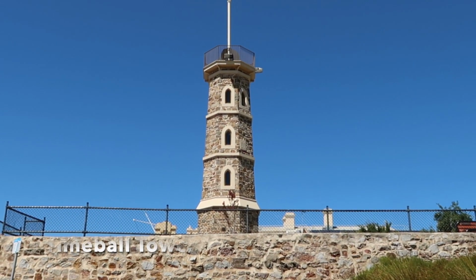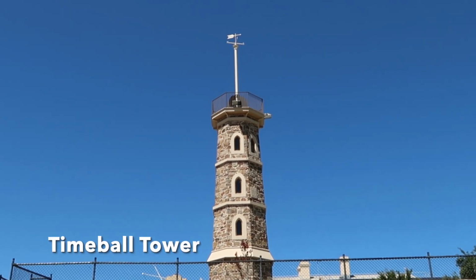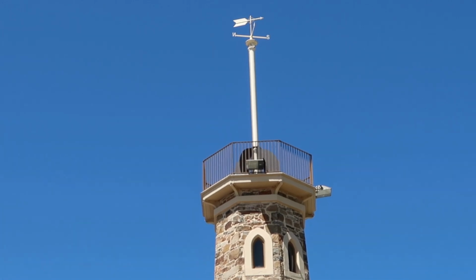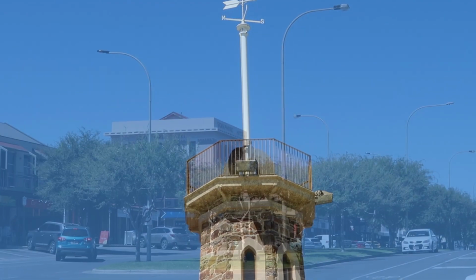The ball was manually hoisted at 5 minutes to 1 p.m. and then dropped at 1 p.m. This was filmed later in the afternoon, so the ball is at the bottom. After it was restored in the early 1990s, the mechanism that raises the ball is mechanical.